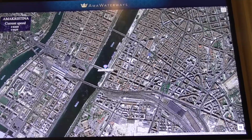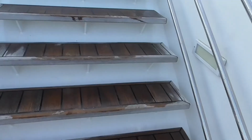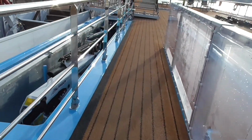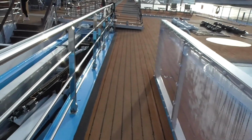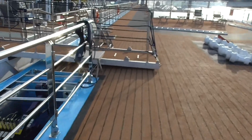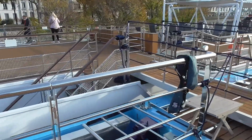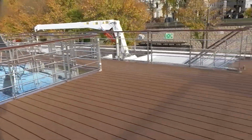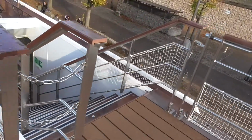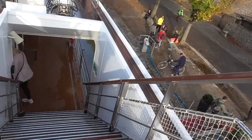This is our position in Lyon. To get off the ship, you have to go up to the sun deck. Keep on going. And up and over onto Viking. Welcome to the Viking ship. Then go back down again.